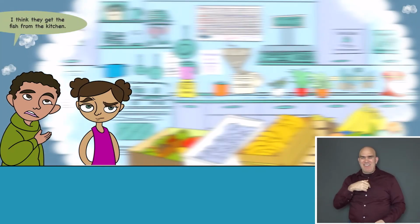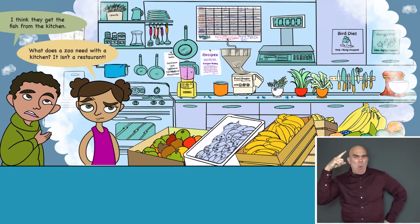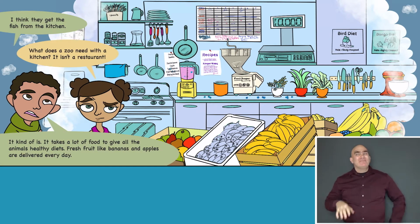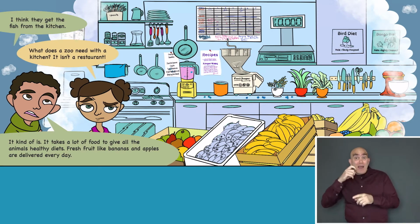I think they get the fish from the kitchen. What does a zoo need with a kitchen? It isn't a restaurant. It kind of is. It takes a lot of food to give all the animals healthy diets. Fresh fruit like bananas and apples are delivered every day.